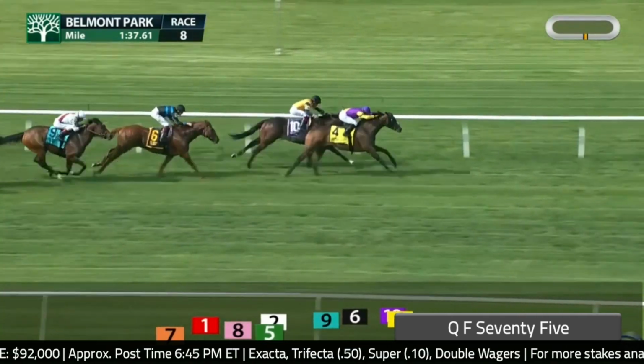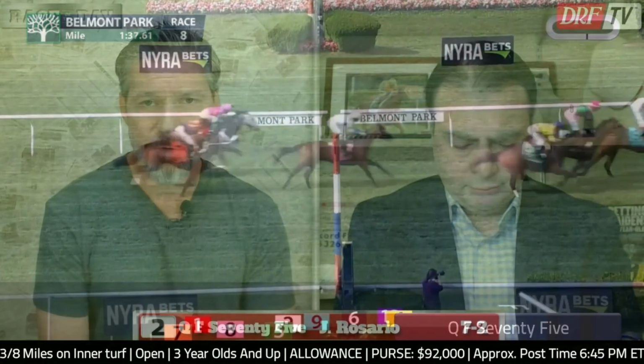All in all, he ran okay in here, because if you go back and watch the full replay, he was really pulling on Joel Rosario around the first turn, and Rosario just couldn't rate him. He just had to let him go. He opened up a big lead up the backstretch. I think he was just going a little too fast, Dan. We'll see if he can slow it down a little bit in this race.